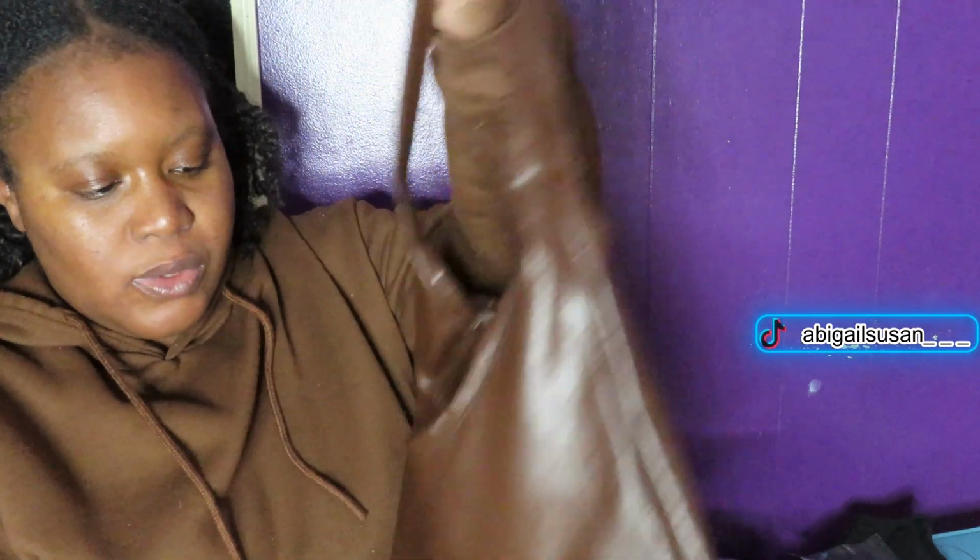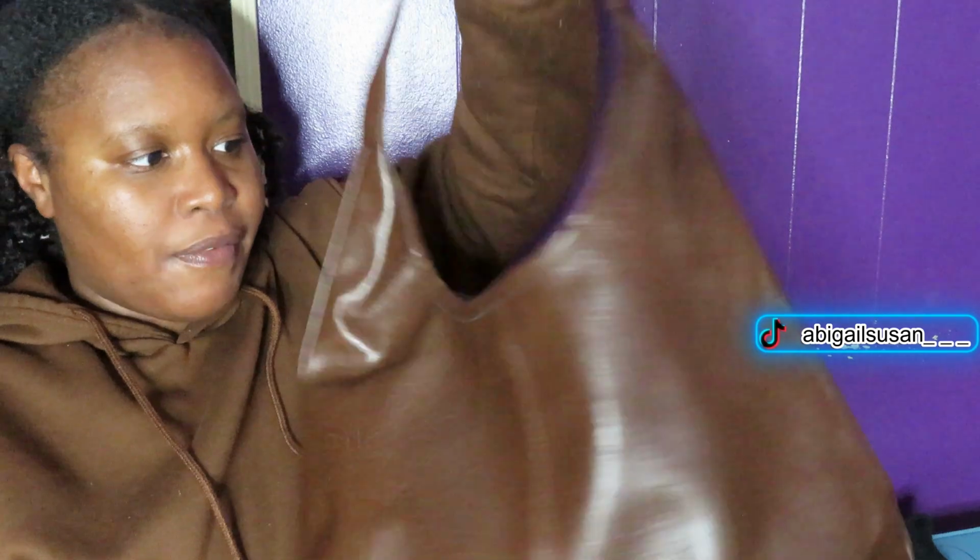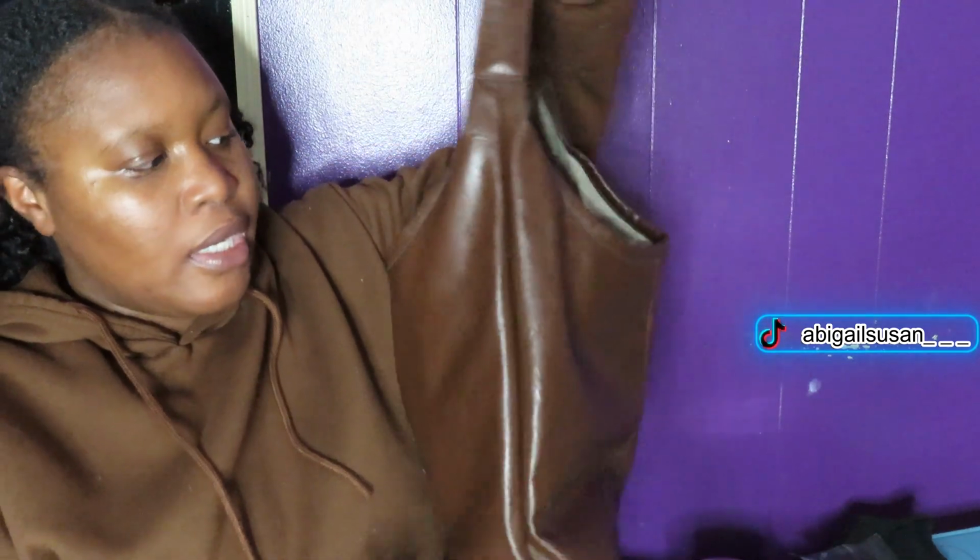So if you want to put your little toiletries and stuff, like females, you know, we like to have our lip gloss and all that stuff, you can put it inside your bag. And then it also just keeps it neat so you don't have little pieces of things inside. So yeah, I thought this is cute. Super cute bag. And I think it's big enough. I can even fit my water bottle and stuff like that.